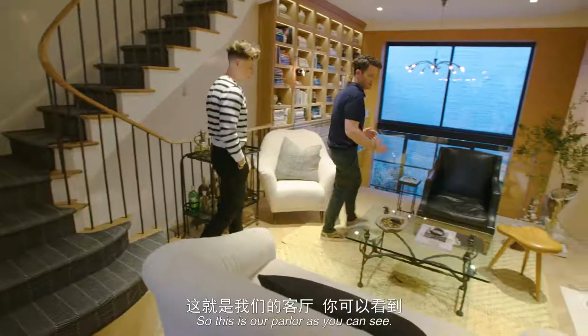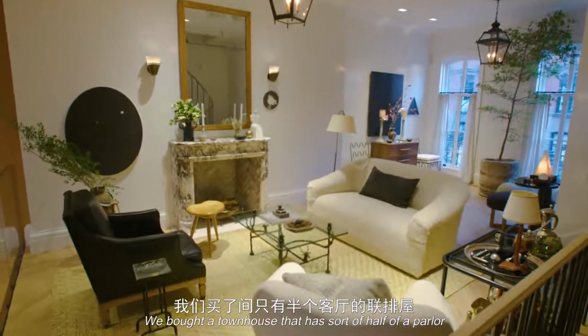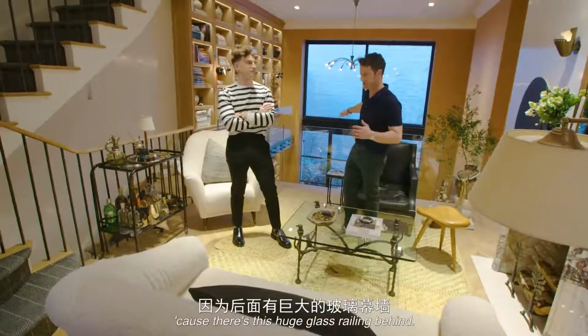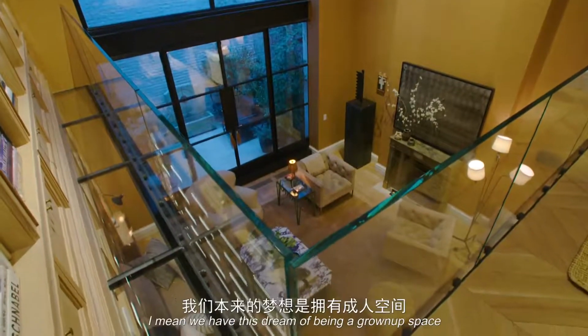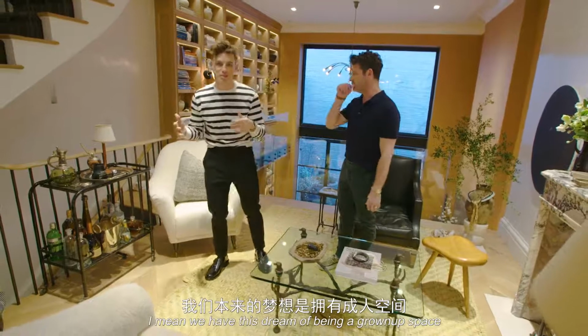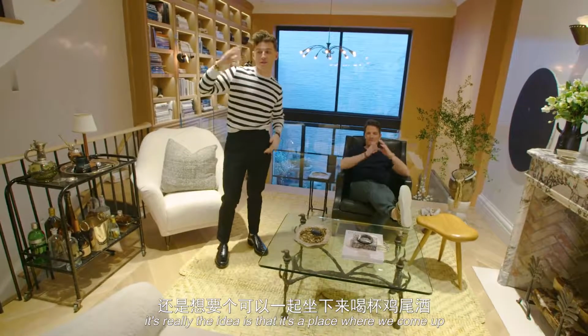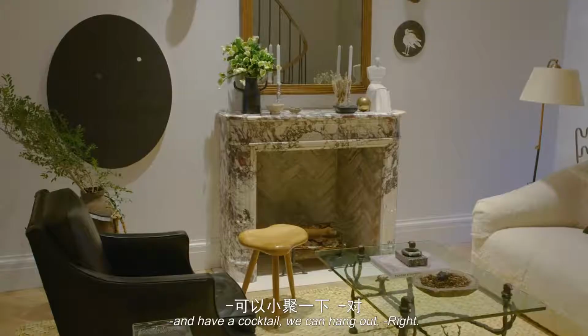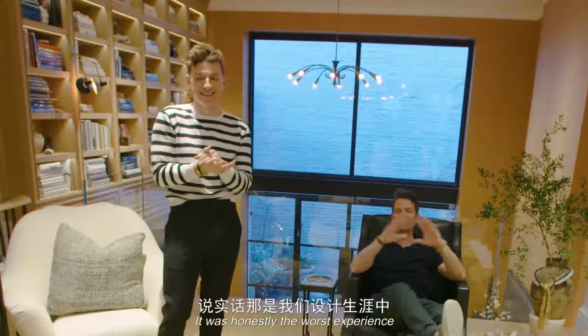So this is our parlor. As you can see, we bought a townhouse that has sort of half of a parlor because there's this huge glass railing behind, and we didn't know how to use this room. We have this dream of it being our grown-up space, a place where we come up and have a cocktail, hang out, and have a nice quiet moment. But designing it was a disaster. It was honestly the worst experience of our design careers.